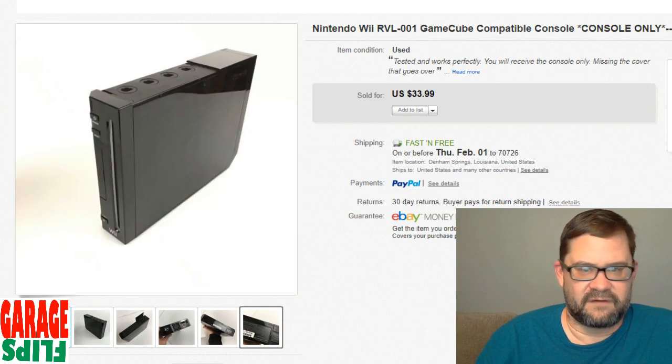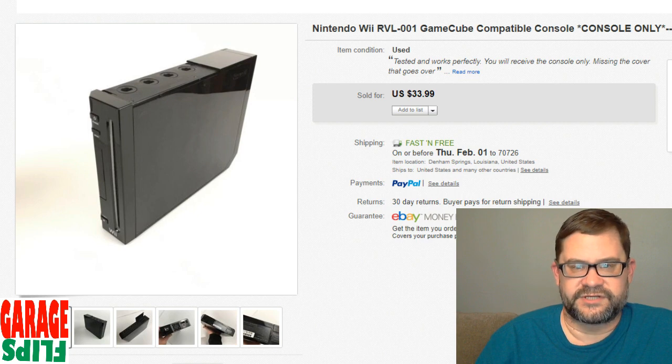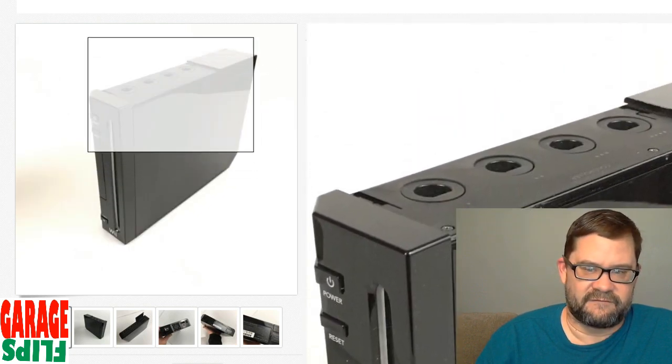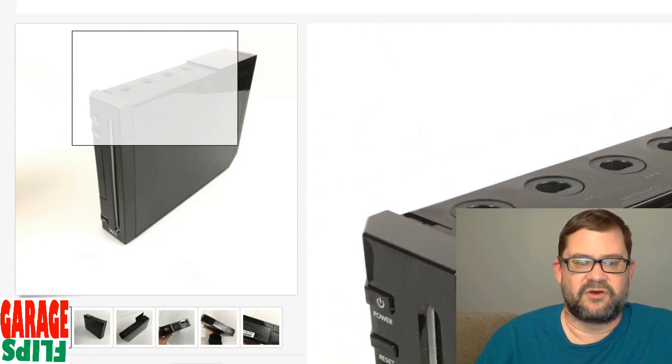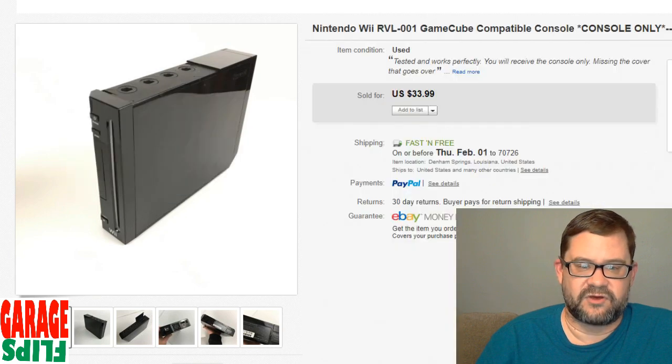RVL-001, as you can see in my title, is GameCube compatible. So you'll notice the 4 little ports up here. Those are for GameCube controllers. The Wii controllers are wireless. You don't need any kind of port for those. But this is where you would plug in your GameCube controllers, and it will accept GameCube discs.